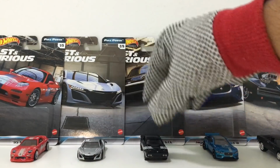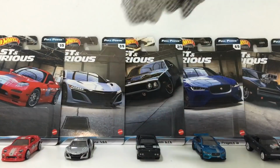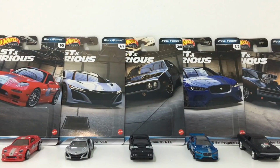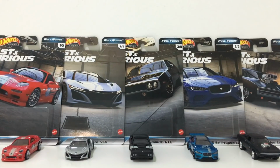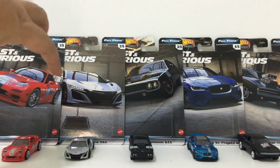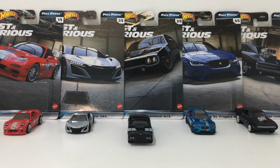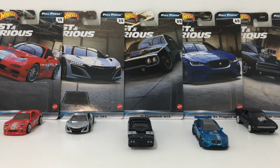So what do you guys think of this set? We've just recently got the Motor City Muscle and now this one. For me, just because there's a repeat, it's kind of underwhelming. We don't need this repeat. Come on, it's a Fast and Furious movie. There's a lot of other cars that can be done in premium condition. This is almost 100% the same as the original Fast. So my favorite, definitely the Plymouth GTX and the Jaguar XE SV Project 8.